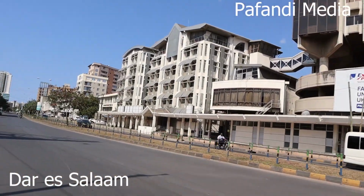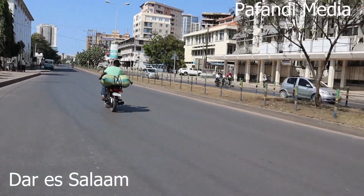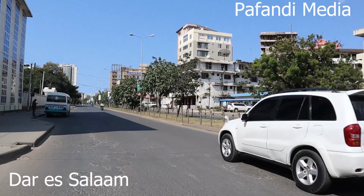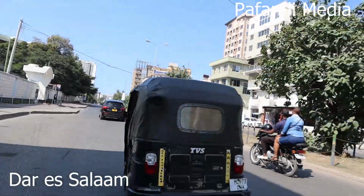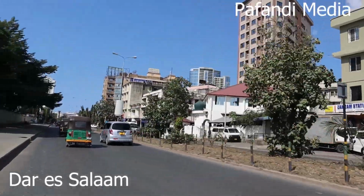This is BRT Road. Come again, which road? BRT Road. One of the, what do we call it? The first female leader in Tanzania. Oh, so it's named after her. Okay, I haven't gotten that name very well, but I think I'll get it.